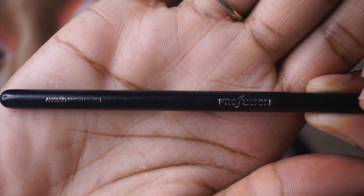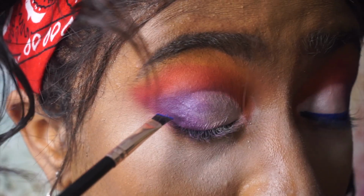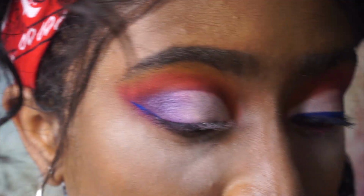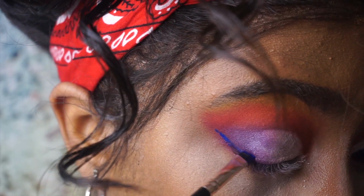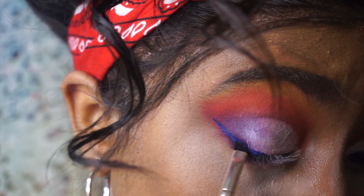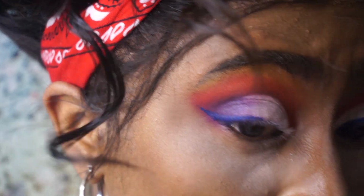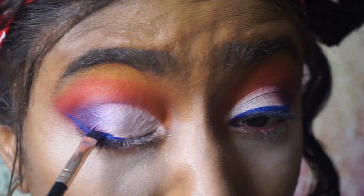Next, I'm taking this angled brow brush, and I use the Vitamin C liner. It's blue from Morphe Cosmetics, and I'm just making a wing liner on my eye. I went over my liner like a few different times because I needed the most color payoff from this liner. Like this liner kind of makes the whole look. I also didn't notice till after the fact that my purple was like meshed with the white in a way that wasn't flattering on this eye. It didn't really look like my other eye, so sorry for that, guys.